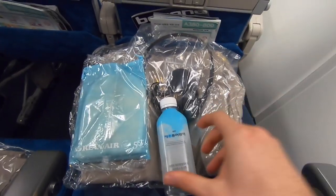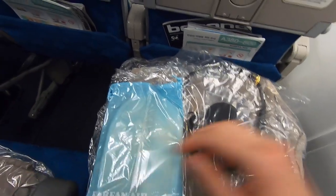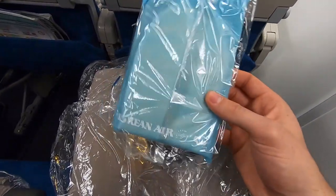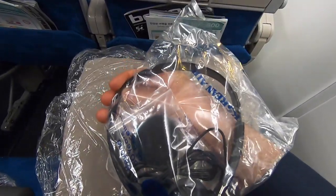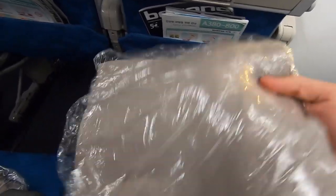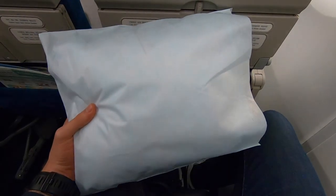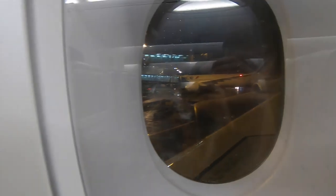Very nice attention to detail, each seat of economy class has its own bottle of water, as well as slippers, a headset of course, a nice and warm blanket, and of course for a night flight a pillow. I was very pleased by the comfort of those economy class seats, and the legroom was great.